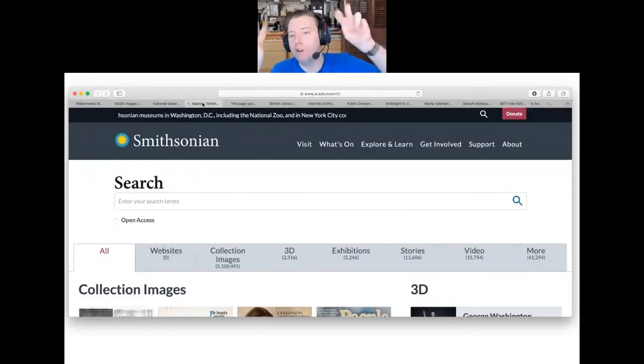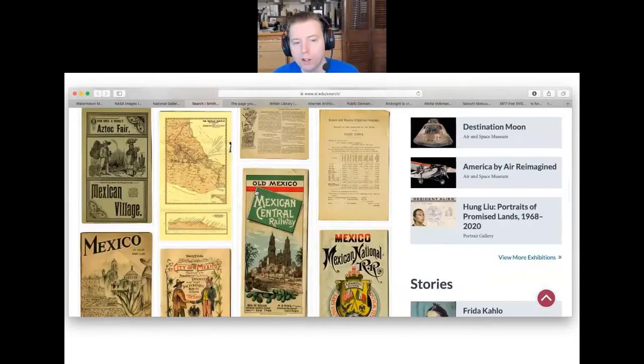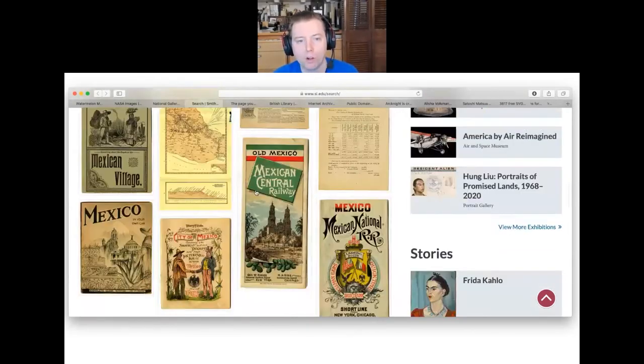It's stuff the public already owns, or the taxpayers already own is the idea. Yep. The next is the Smithsonian, which isn't truly the government, but we're bending it because of the way they're funded. If you go to si.edu, the Smithsonian has also been digitizing their catalog and making it searchable.